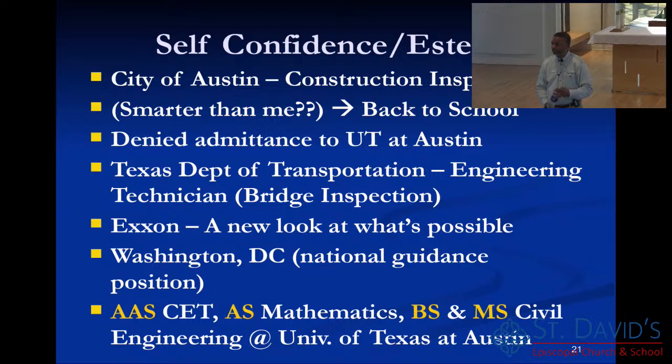And I realized those guys weren't any smarter than me, because I believed that I was not capable of getting a college degree, a bachelor's degree. I believed that was beyond me. But working for the city, I learned these people aren't brain scientists. They're no smarter than I am. I need to go back to school.